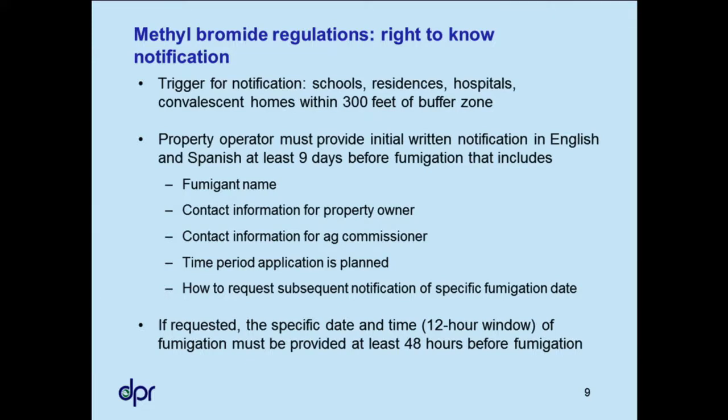And that fumigation notification must include the name of the fumigant, the contact information for the property owner as well as the ag commissioner, the time period when that application may occur, and how to request subsequent notification of the specific date and time. So for these methyl bromide regulations, this is a 2-tier notification. The initial notification occurs 9 days before the fumigation. Then if requested, a specific notification must be provided that indicates a 12-hour window when that fumigation occurs, and that notification must be provided at least 48 hours before fumigation.